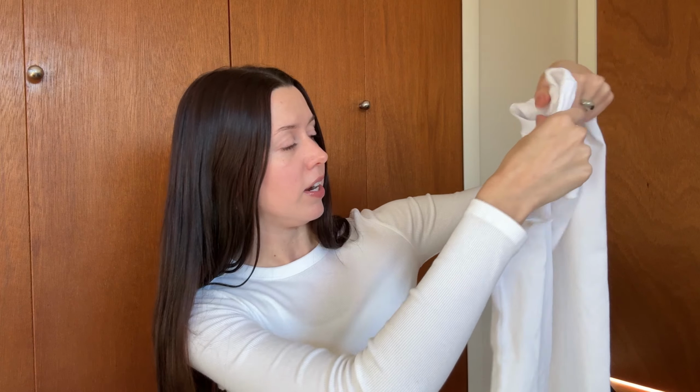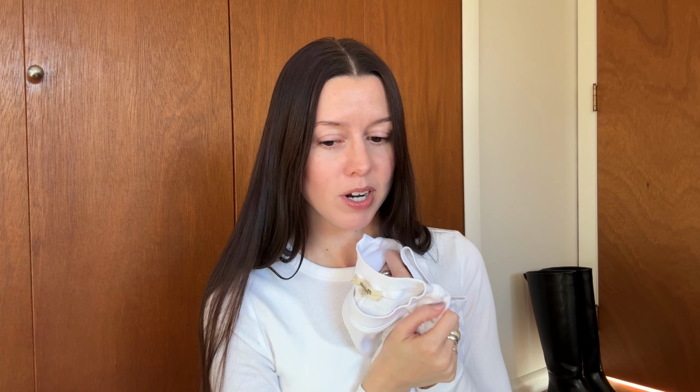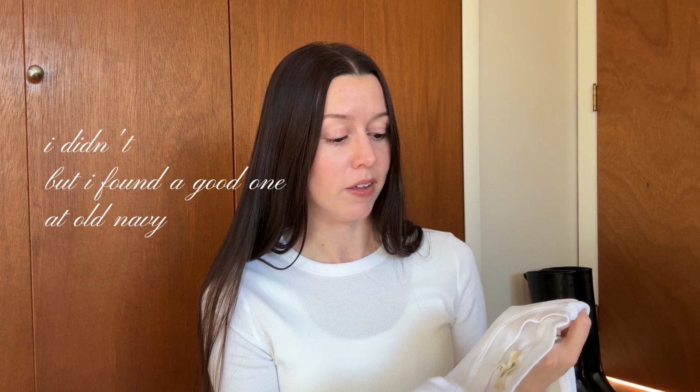It's really, really flattering. I love this t-shirt so much. It has a slight rib, and I've worn it once or twice, and I'm very protective of it because I feel like it's gonna get ruined really quickly if I wear it so much. I probably should go back and buy another one before they're gone.